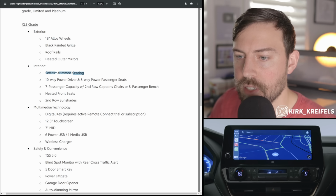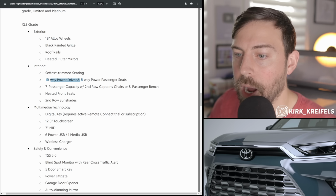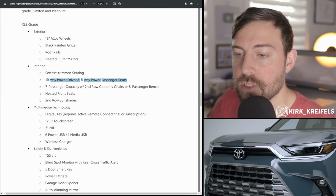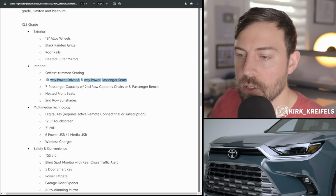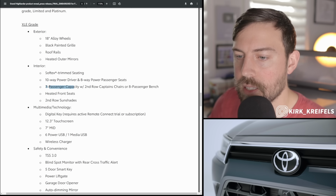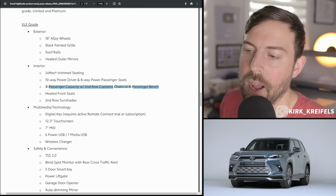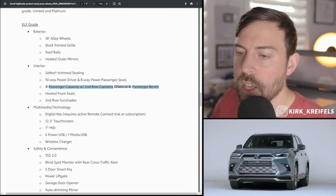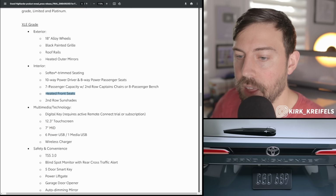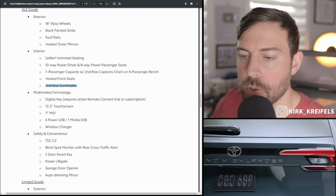On the inside, you have SofTex, so no cloth seats are available on the Grand Highlander. You have 10-way power driver and 8-way power passenger seats. That's great, so you can control the height of the passenger seat in the front. 7 passenger capacity with second row captain's chairs, or 8 passenger with the bench. You also have heated front seats standard on the XLE grade, and second row sunshades. So sunshades are standard on the new Grand Highlander.